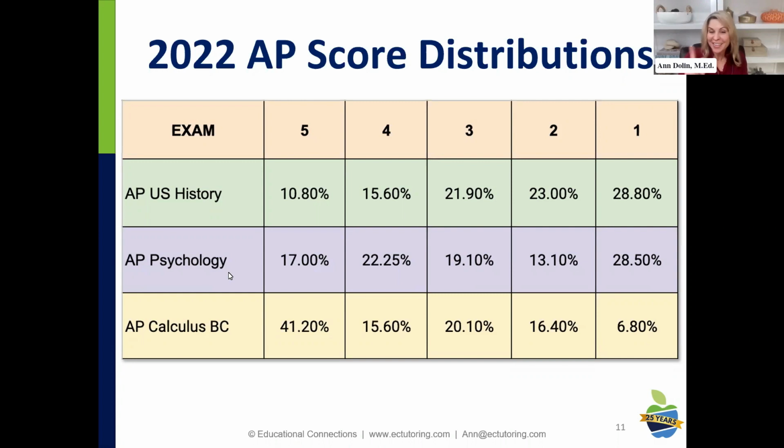However, it's easy to think, oh, these are really, really hard classes. It's not that they're necessarily that difficult. It's that a lot of students take them. And many times, as Kristen, you mentioned, sometimes kids are dipping their foot in the water to take that college level class, but they may not be prepared. And they're certainly not prepared for the exam. And often they don't have the experience of studying a year's worth of material for a final exam. And so that's sometimes why we see these score distributions.